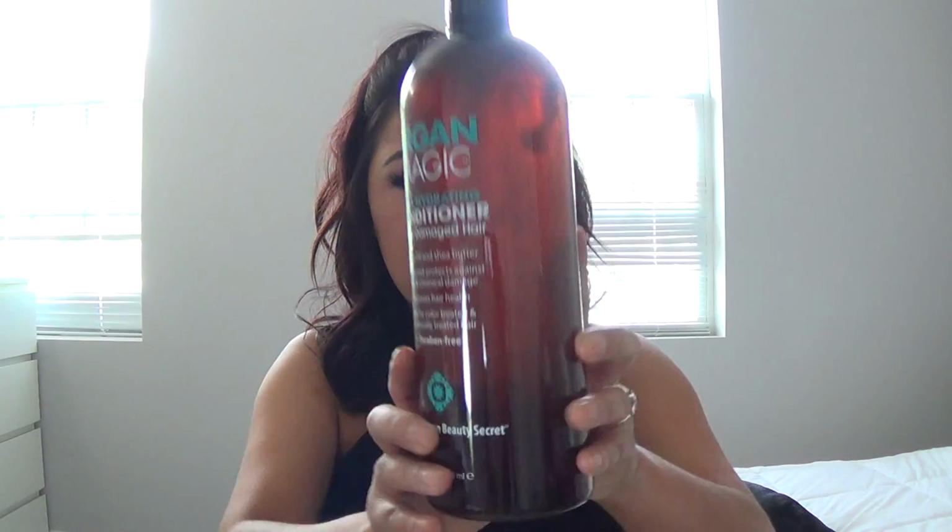So the first product is this Argan Magic Ultra Hydrating Conditioner for dry damaged hair, and it looks like this. I picked mine up at TJ Maxx for $10.99 and it's an amazing value. This is 32 ounces and it usually lasts me close to a month. So with that being said, I would absolutely go ahead and repurchase this.